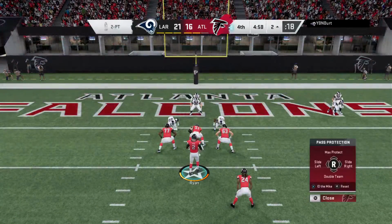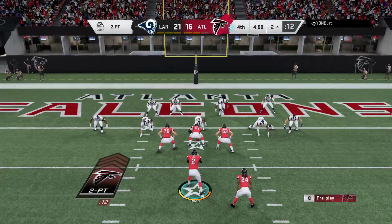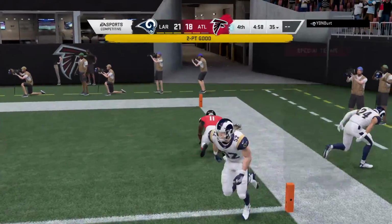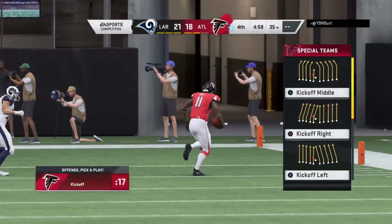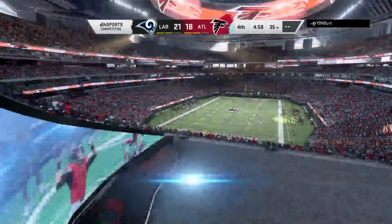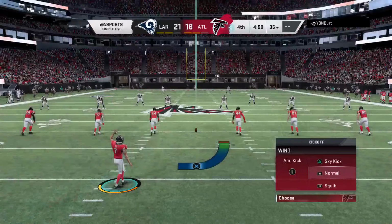So a big play coming for the Falcons as they'll go for 2. Jones has it, and he will get into the end zone to shave 2 more points off the deficit. The Rams going to go ahead and use the first of their timeouts. That'll leave them with 2 remaining. We'll be back after this.